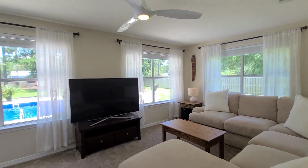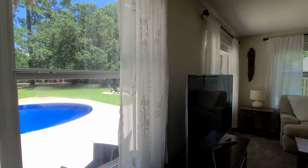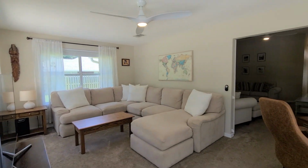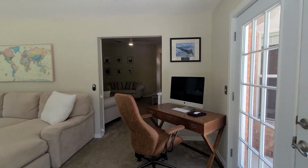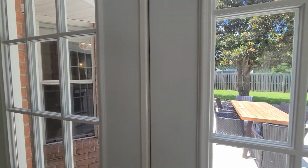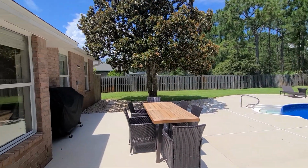Wonderful spacious area encompassed with windows. Just tons of natural light in here. Perfect for a playroom or an additional living space. Whatever you may need this bonus room for, you have plenty of options. French doors opening to the open lanai here.